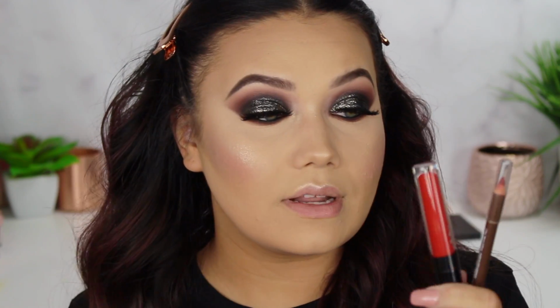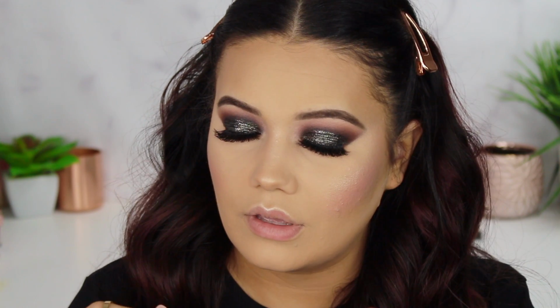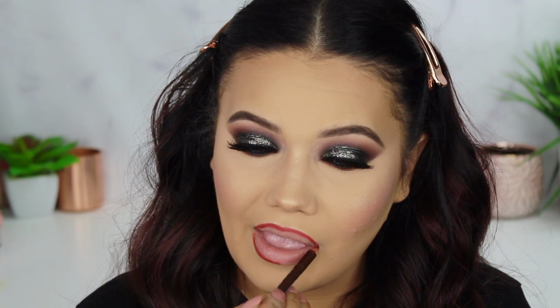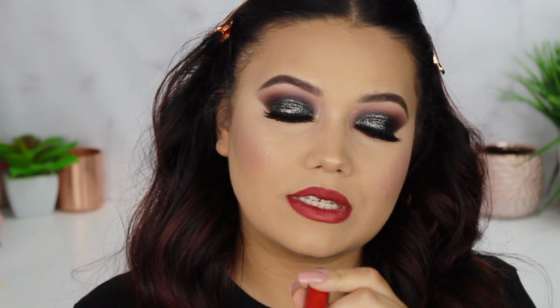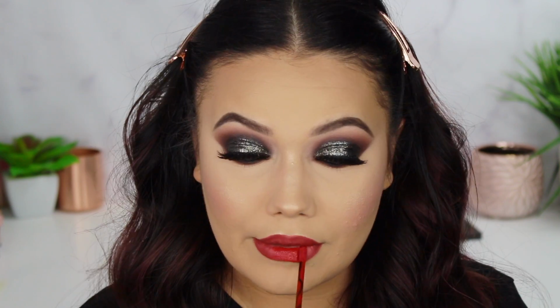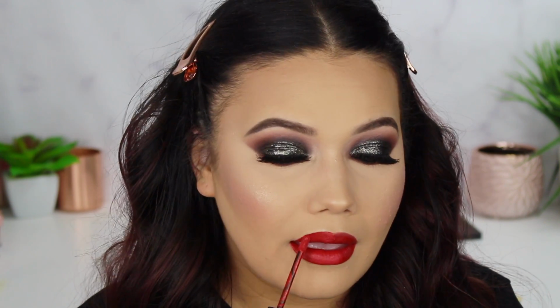And then of course we need a smashing red lip. I'm taking the Makeup Forever Lip Liner Crayon in the shade number 41. And then for liquid lip, I'm using Makeup Forever's Liquid Lip in the shade 401. What was the lip liner? 41. I wonder if they correlate or something. Oh, that is a beautiful red lip.